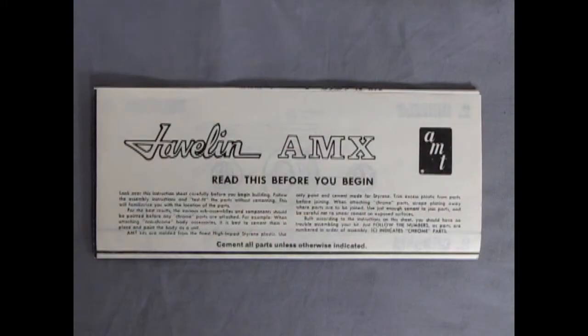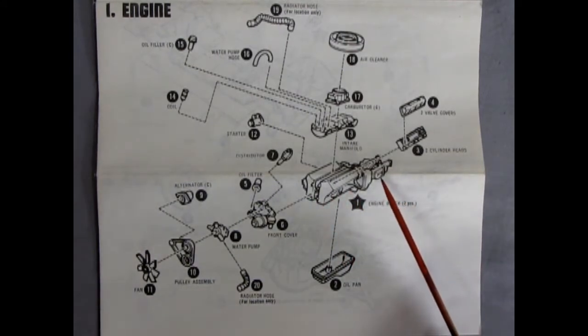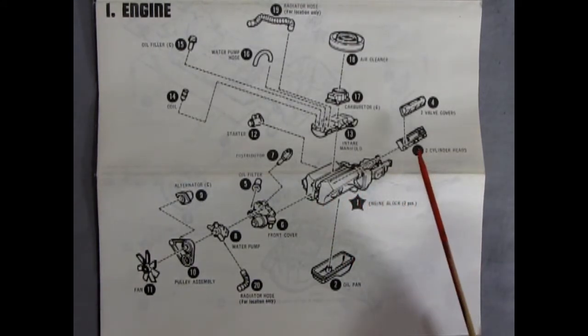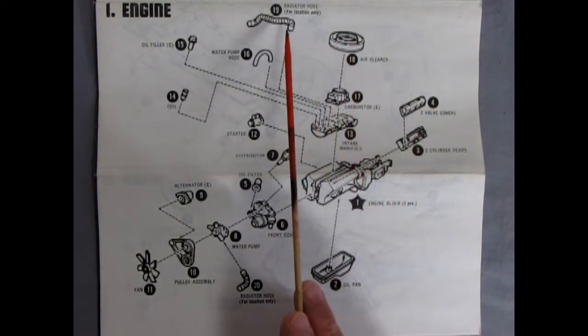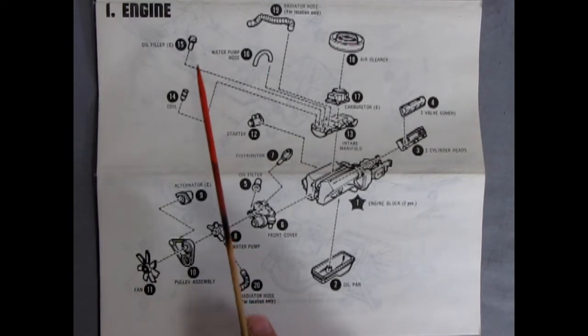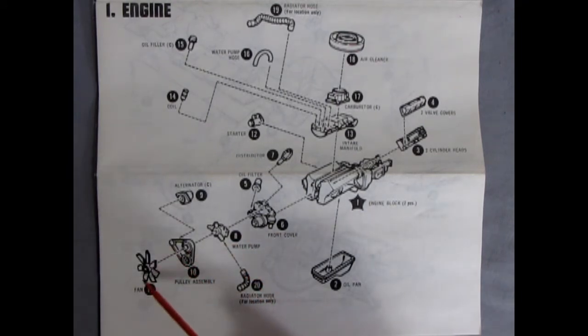Now we can take a look at the AMT Javelin AMX instruction sheet. Right away, we start with the engine assembly, which includes, of course, our right and left hand engine block with the transmission molded in place, cylinder heads, valve covers, intake manifold, carburetor, air cleaner, radiator hose, water pump hose, oil filter, coil, starter, distributor, front cover, oil filter, alternator, water pump, radiator hose, pulleys, and the fan, and our oil pan, wrapping it all up.